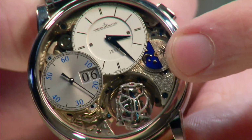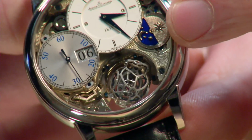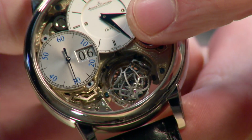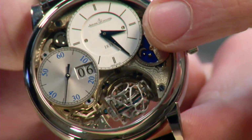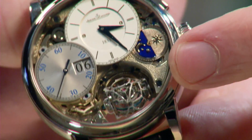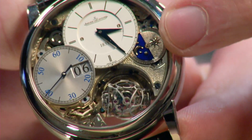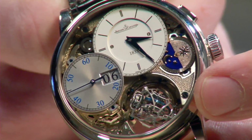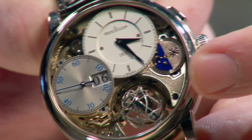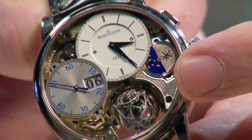The watch also has a beautifully enameled and hammered day-night indicator for the time at center, so you can look at the index and tell whether it's day-night. Here you can see it's actually early in the morning as the night portion is moving past the index and giving way to day. You'll also note that the German silver bridges and plates are hammered by hand to create this gorgeous granite texture.